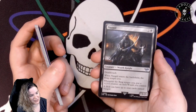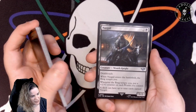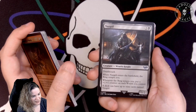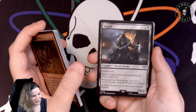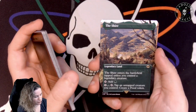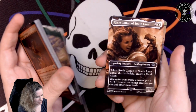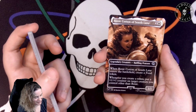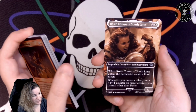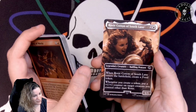Oh, a Nazgul. Nice. I want all 9 artworks for this. I might put them up on display. That would be really cool. That's pretty neat. Okay. The Shire again. Okay. We've had multiples of those. Oh, Rosie Cotton. Such a house in limited.